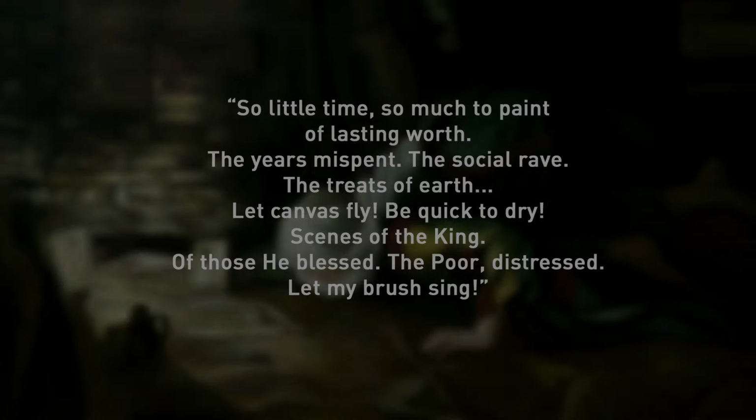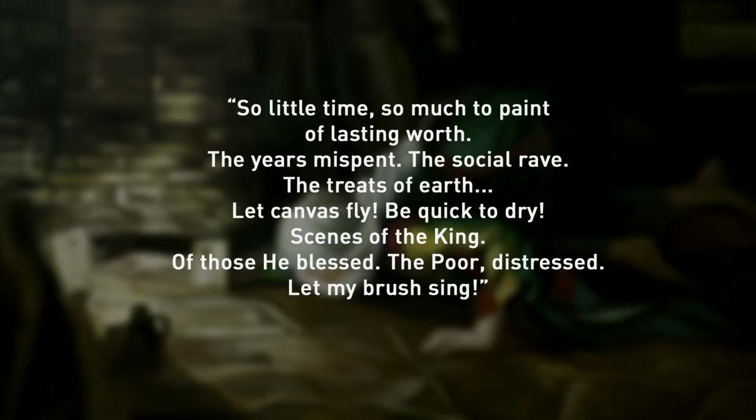When James Tissot's life changed, he wrote a heartfelt poem that expressed his new purpose. So little time, so much to paint of lasting worth, the years misspent, the social rave, the treats of earth. Let canvas fly, be quick to dry, scenes of the king. Of those he blessed, the poor distressed, let my brush sing.